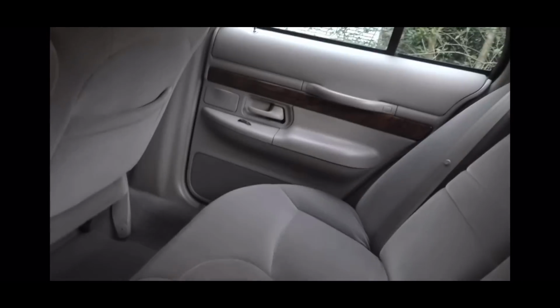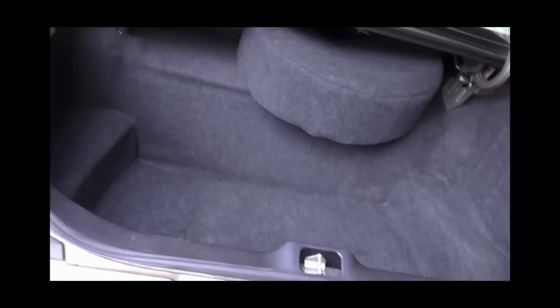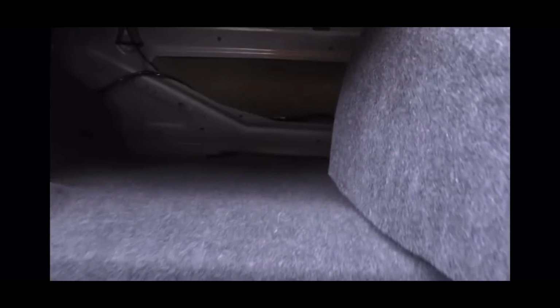Tons of headroom for you big people. Look, I still got a whole bunch of room before my head hits it. Check out the back seat. A lot of leg room in these things. Close the door. Nice solid door too. There's a lot of room inside this thing. It is not small. And of course the trunk, it is gigantic. It just goes and goes and goes.